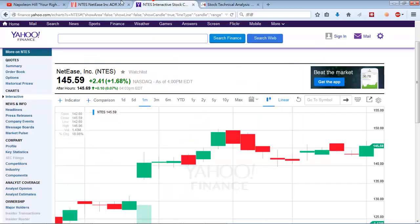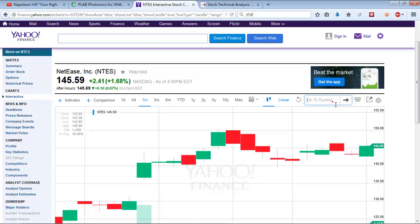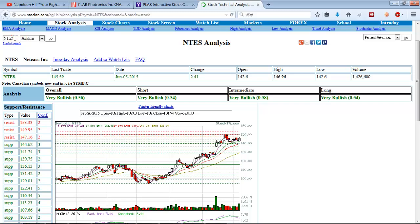Next is PLAB, P-L-A-B. Let's take a look at what it is. Then let's take a look at the candlesticks, and finally the other indicators.